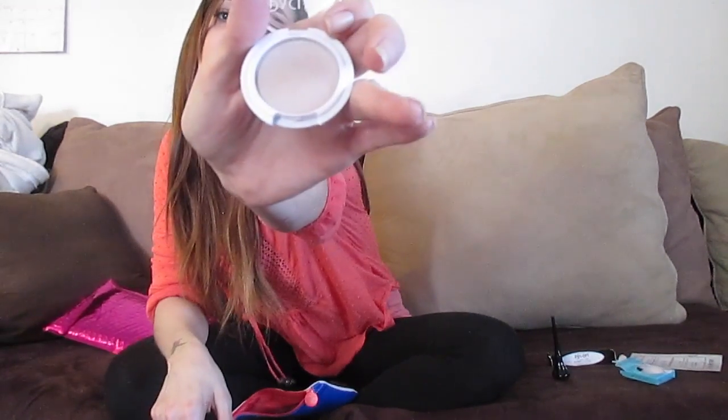Okay, and this is a really pretty color. Their packaging is cute as well. It is super soft. That's a really nice shimmery color. It's not very shimmery actually, it definitely has a bit of a shine. It's not shimmery, but it's not matte either. It's a cross between shiny and matte. I like it.